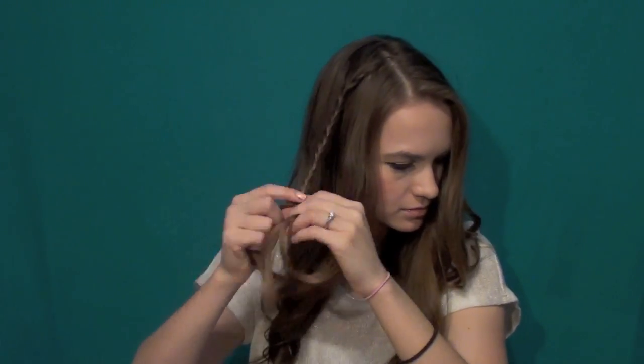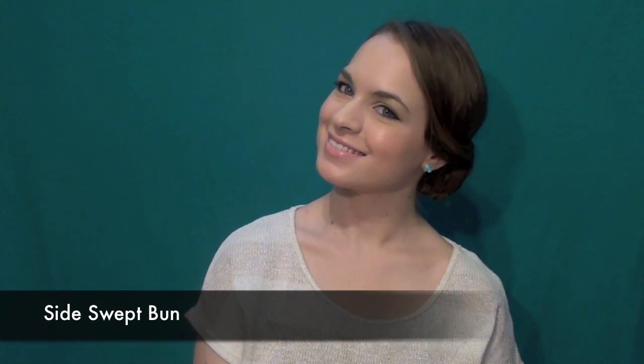and then secure it. And then I think it's pretty obvious the next thing you're going to do is to secure them both at the back center of your head with a hairband. Obviously that's not a very hard hairstyle, but sometimes these things are more for inspiration than they are to actually teach you how to do something. So there you go, and I think it looks fantastic with those curls. I love it.